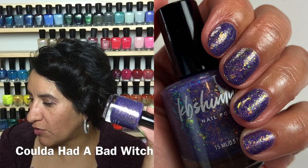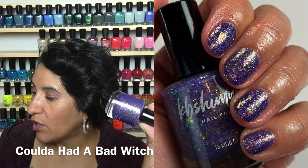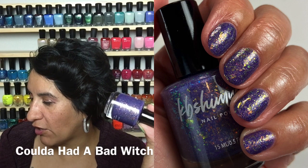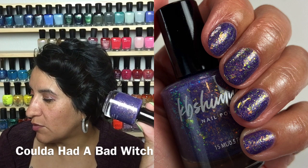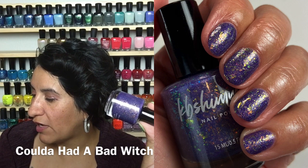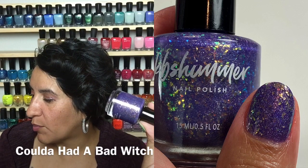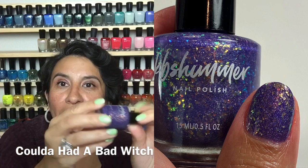The characteristics of your favorite fictional witches may vary, but the idea of casting spells and brewing potions captivates many. Coulda Had a Bad Witch is a nod to the classic Halloween character. A great purple is loaded with color-shifting flakies that magically shift from hues of green and aqua to a fiery red, gold, and orange. A hint of holo sparkles like magic for a perfectly festive polish. Best in 2 coats. Formula on this was really good as well.